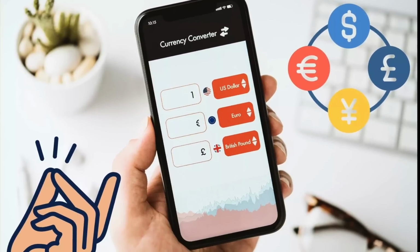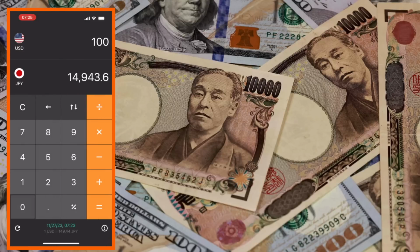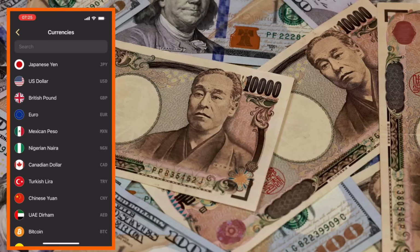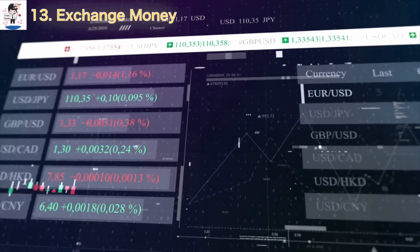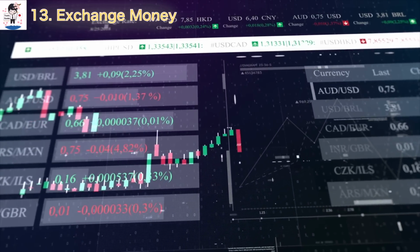Using it is straightforward. You select the currencies you want to convert between, then input the amount you wish to exchange. The converter will display the current bank rates, allowing you to gauge if the rate offered at the exchange center is reasonable. What's great about this tool is its compatibility with currencies worldwide. Therefore, it's not only beneficial for your travels in Japan, but also for trips in other countries.